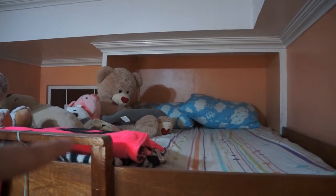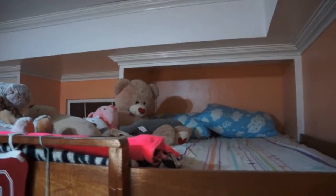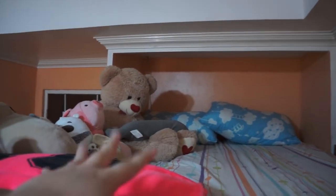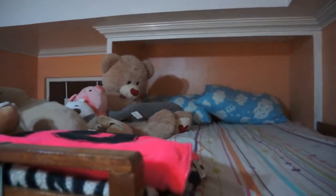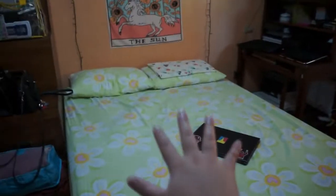Only because I don't really sleep in my room that much to begin with. So the only time this bed gets used is when I have my cousins over or when I have friends over and they can sleep here. But sometimes when I'm really bored, I just end up, you know, hanging out here. So yeah. Okay, so the next thing we have in my room is my main bed.